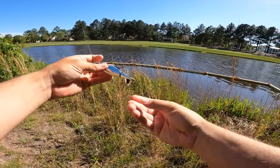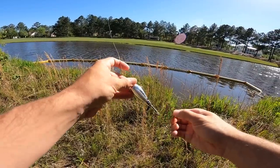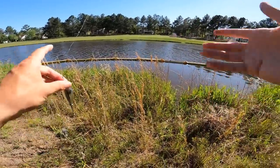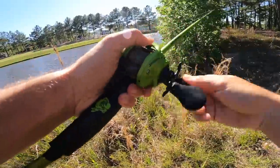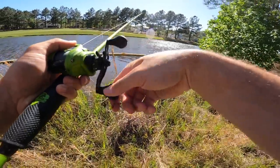You know, I've been out days where you can tell they just don't want topwater. These fish are at least biting. We've caught one fish and we should have caught two. That was just unfortunate. But we caught one fish and had four bites total. That's a good sign, man. Only been out here for about 30 minutes.